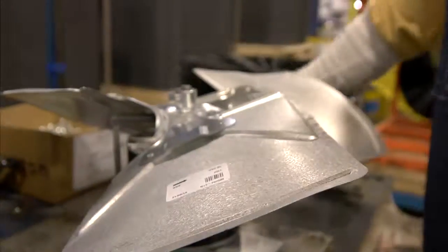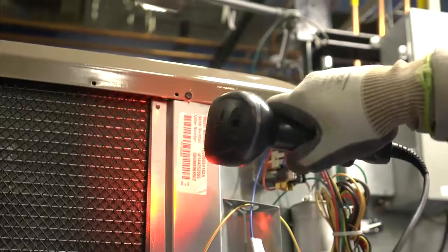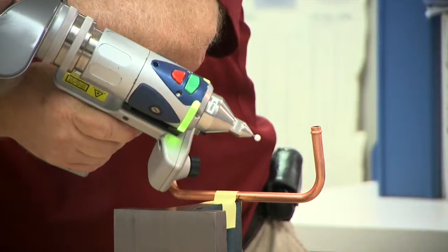Using technology to error-proof the manufacturing process helps ensure that every product built in Wichita is made with the goal of world-class quality.